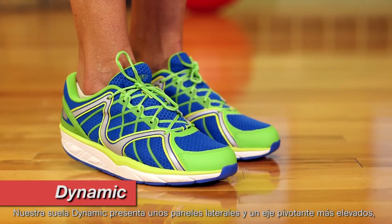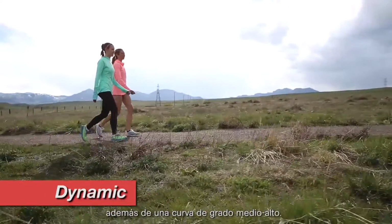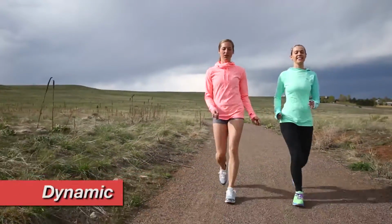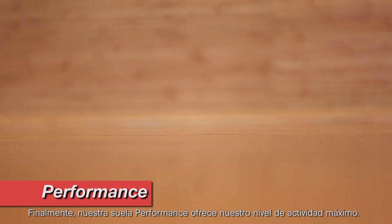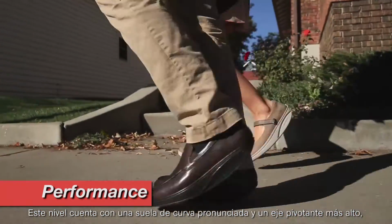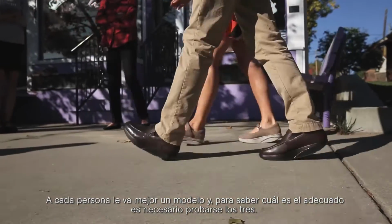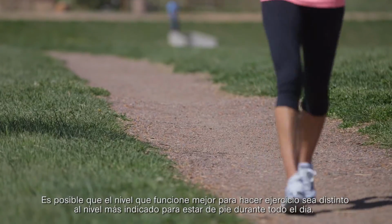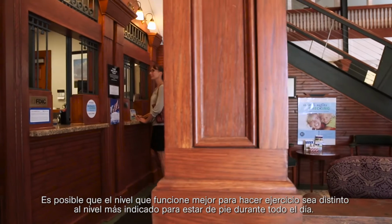Our dynamic sole has higher sidewalls and pivot axis along with a medium strong rock. This provides a moderate level of activation while walking and standing. Finally, our performance sole offers our highest activity index. This index possesses a strong sole curve and higher pivot axis, allowing for maximum MBT activation. What works best for each individual is unique and unknown until they've tried all 3. One may find the index level that works best for exercise is different from the index level that works best for standing on their feet all day at work.